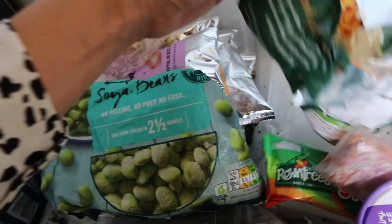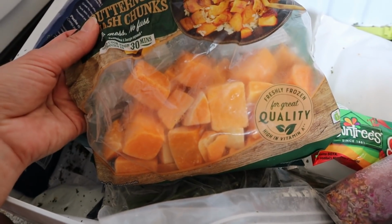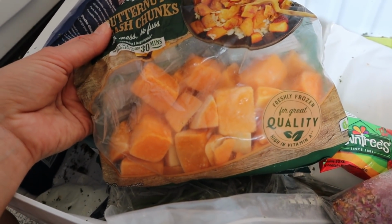I also have this here, which is butternut squash, but equally you can chop your own up and pop it in the freezer, and then it's just going to make your food last so much longer. I think it probably goes without saying, another wonderful way of using up old fruit is making banana bread.